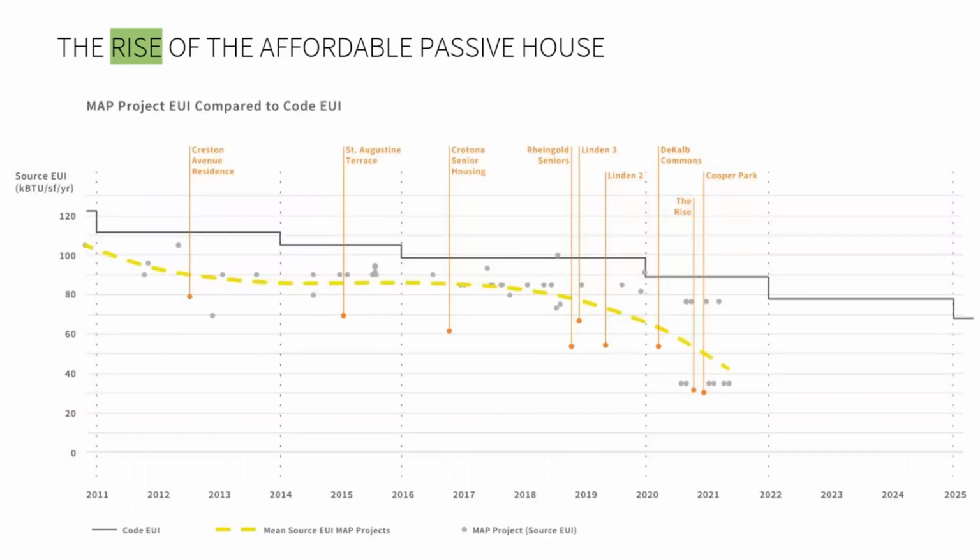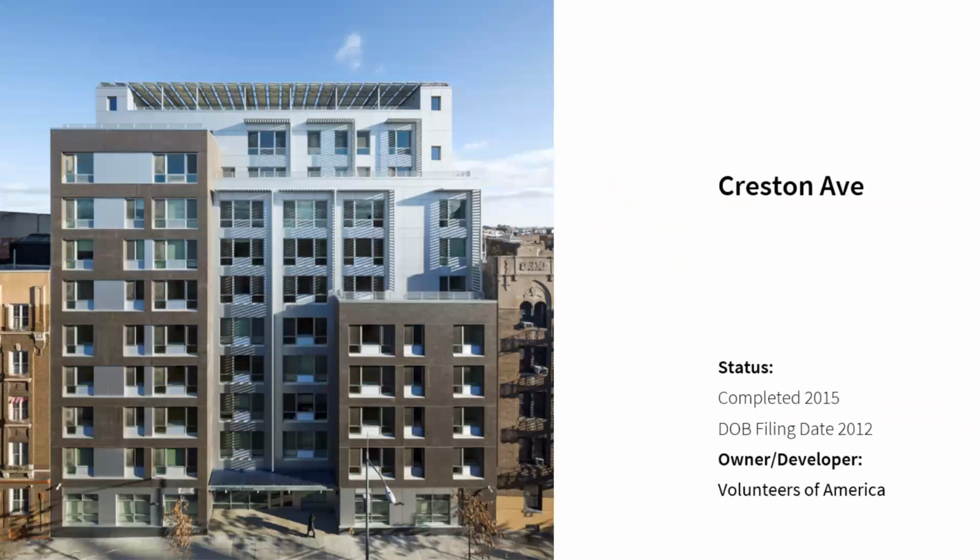So our first project example is Creston Avenue. It was completed in 2015 and filed with the DOB in 2012. Again, we give you that reference so you understand what our code baseline was. Conceptually, the sunshades that you see are an echo of the fire escapes in the context. And so this measure of the sunshades on this building drastically improves its aesthetic and celebrates its sustainable function as well.